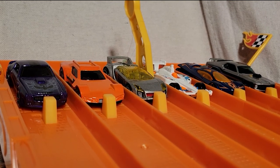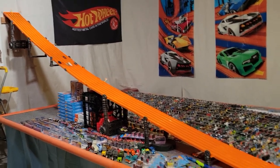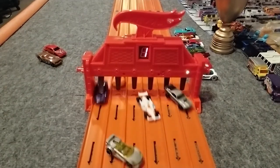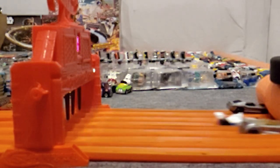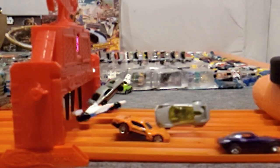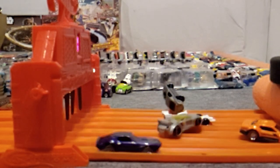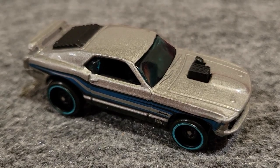This Firebird on the left sure looks nice. Let's see how he does. Ready, set, go. The Mustang Mach 1 took it. He sits pretty high off the ground, but he's pretty fast.